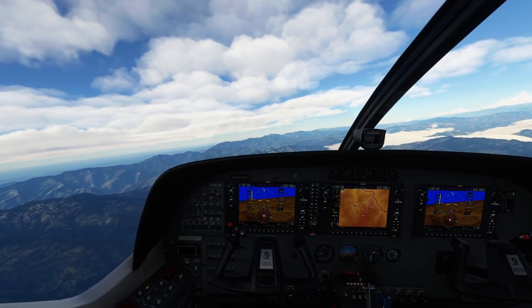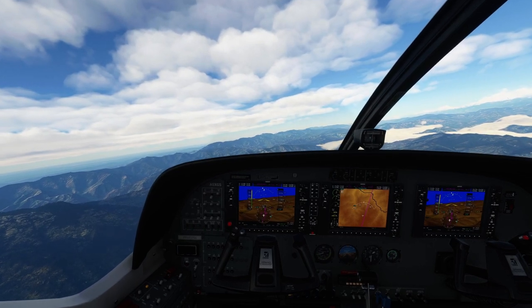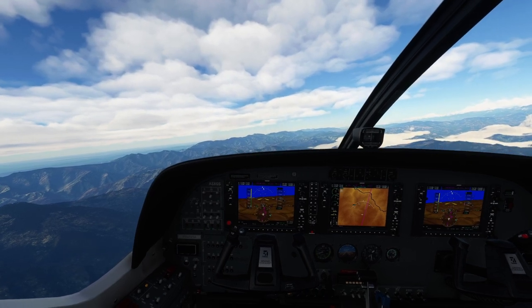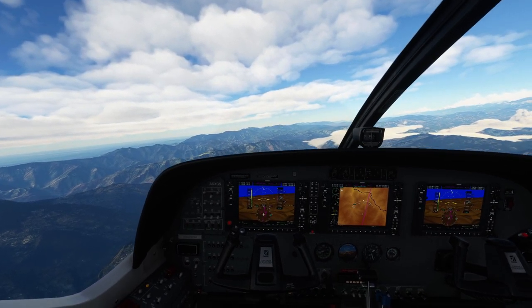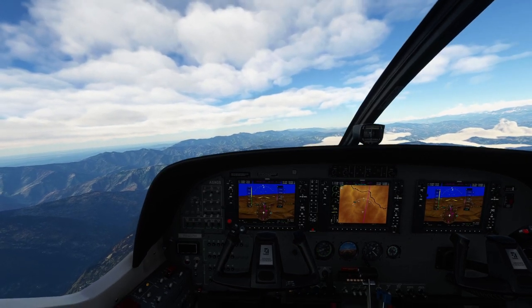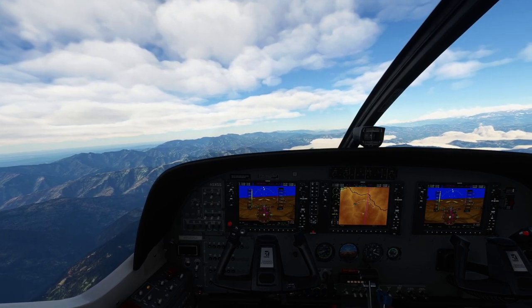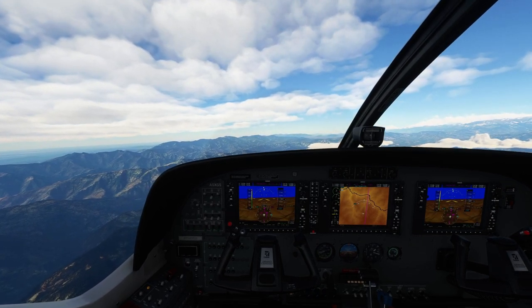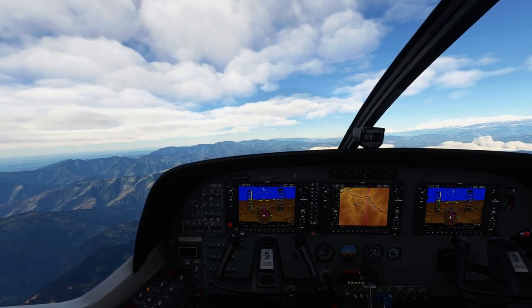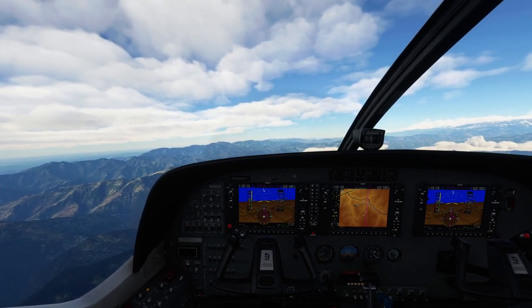So we ran off course a bit. It's pretty bumpy now. Wind is still 9 knots, 095, and we are heading 274. So we can call it a bit of tailwind.